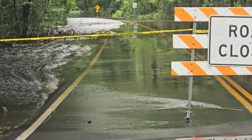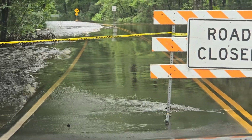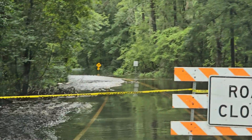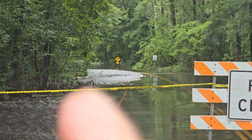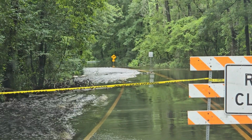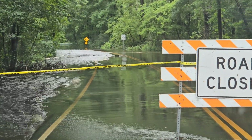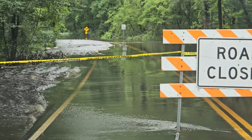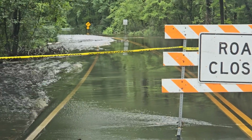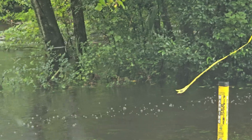Over here, this road is completely closed off, as you can see. As far down as you can see, like you can't even see the end, it's a whole road completely covered with water. That's a long distance to be covered with water. And there's a house right over to the right of this sign that is all the way underwater. As you can see, this is the water coming over the road and everything.